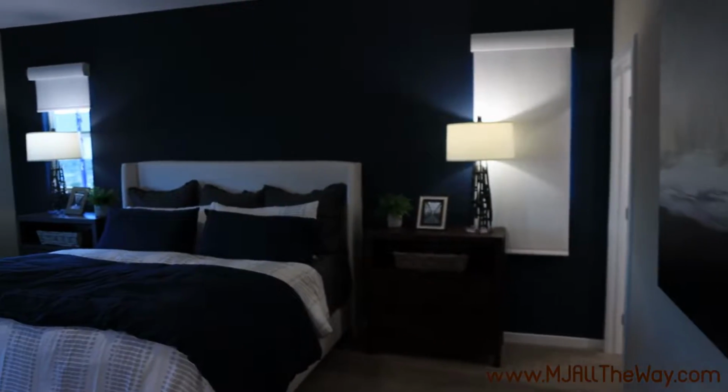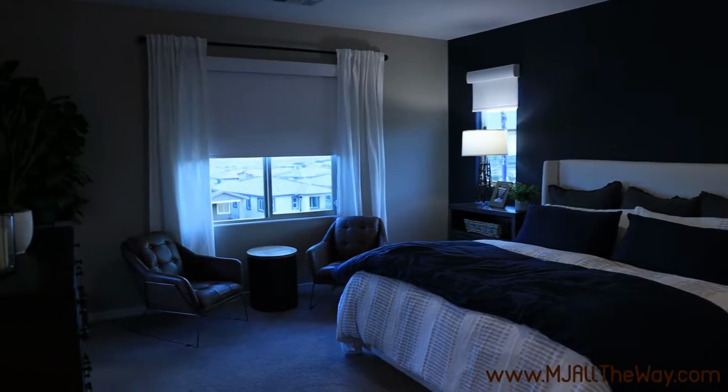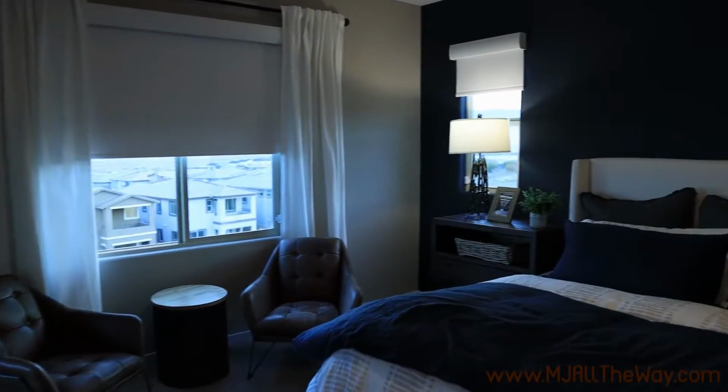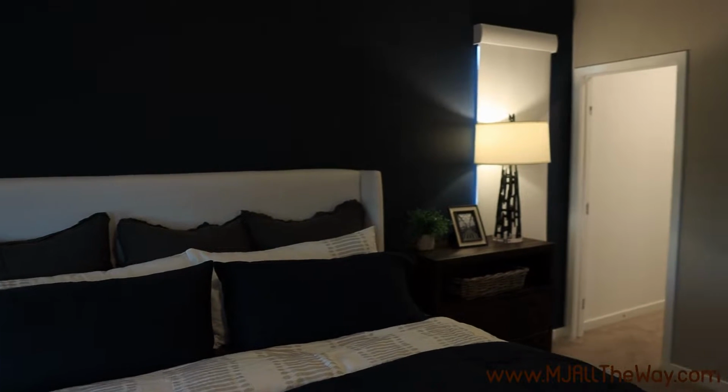And then headed into the primary suite here. This bedroom is 14'5" by 17'2". It does feature 2 walk-in closets along with the master suite bathroom.